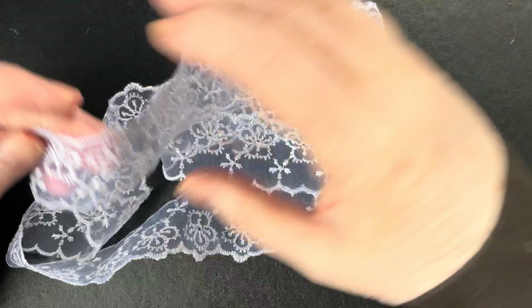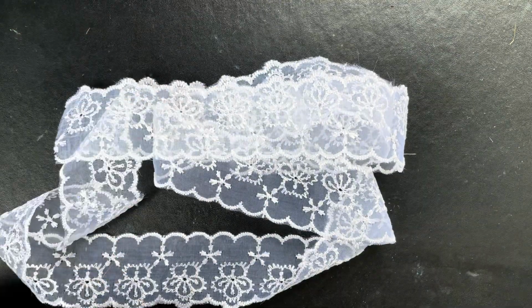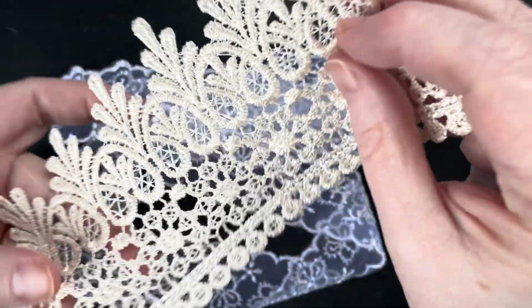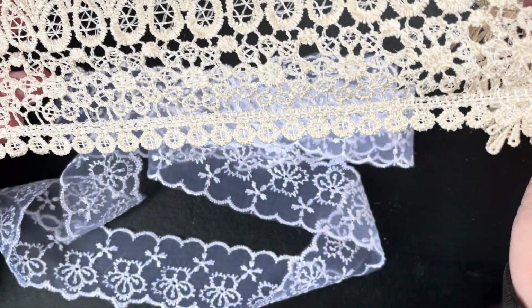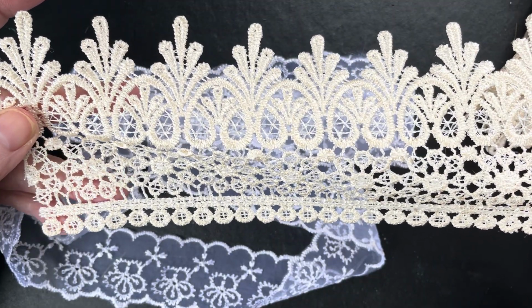Just a metre of it. I think it cost like $3. It's nothing fancy, but I do love it. And another lace I got, again a metre of it, was also $3. And there's so much I can do with these. It's just so pretty.